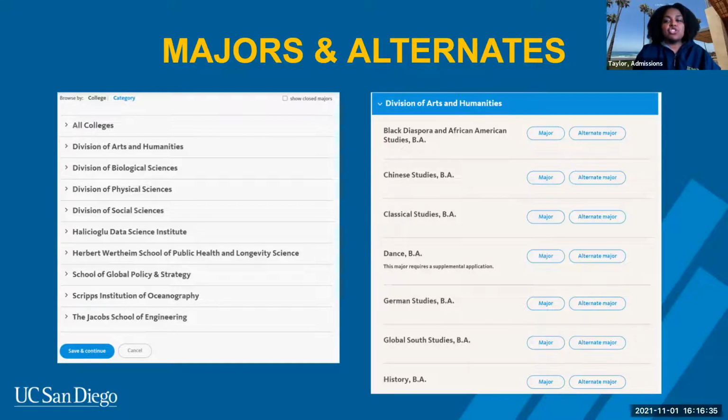But one thing I really want to stress, and this is going to be specific for UC San Diego, is that we cannot offer our transfer students undeclared admission. So what that means is if you do not choose an alternate major, or let's say, for example, you chose 2 capped majors and you didn't get into those, we do not have the option to consider you for undeclared admission. So really make sure that you're strategically choosing your majors, picking something that you're interested in studying.